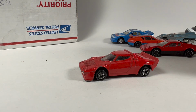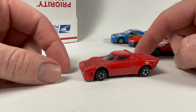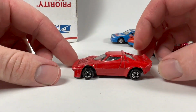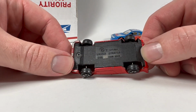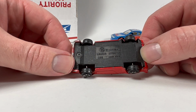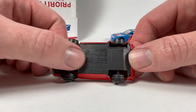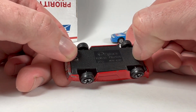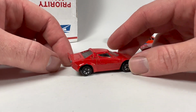Okay, what are you? It's a Lancia. Brand time. Yapming, maybe? I don't know. Zimlex. Z-Toys. Zilmex. Not Zimlex, because it's a Z-Y-L-M-E-X. Anyway, it's a metal base. Or is it plastic? Oh, it's plastic. Plastic base. It's got, like, suspension.